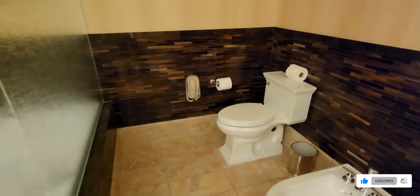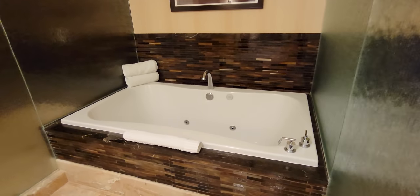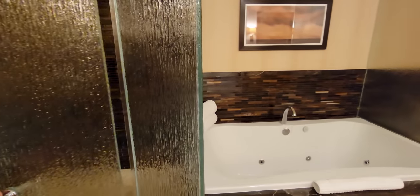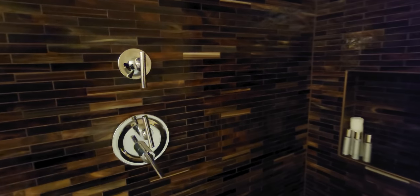Beautiful tile. Looks like petrified wood. Well, that's kind of unique. Nice size bathtub. I'm gonna be chilling like Bob Dylan in there. And here's the shower. Oh, that's nice. I like this look, very Frank Lloyd Wright. And it's a steam shower. Shout out steam shower.